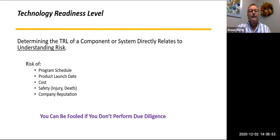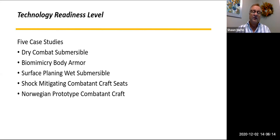And again, you could be a small design engineer, or you could be the program manager in a big project, but you have to understand how the risk that you're managing affects things like schedule and cost and even safety. Safety is a big one, and I'll get into that in a little bit. So with that, before we get into case studies, do we have any basic questions?